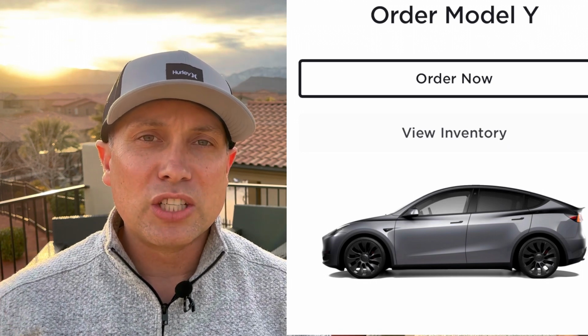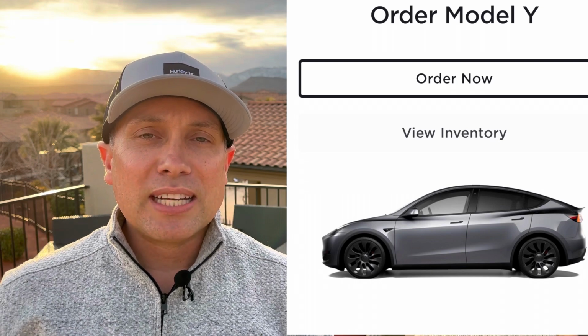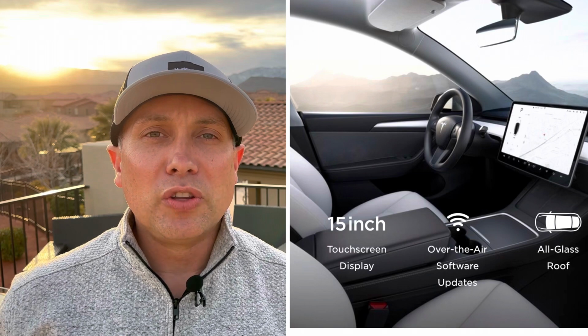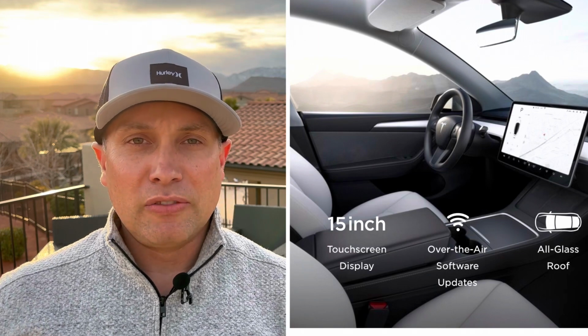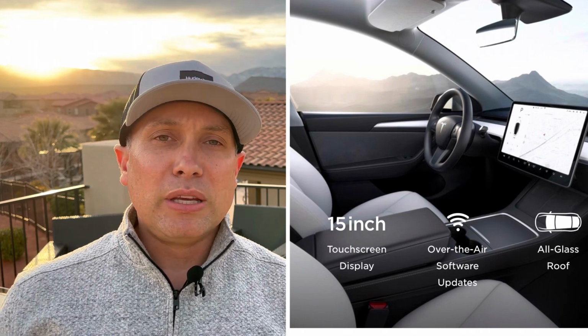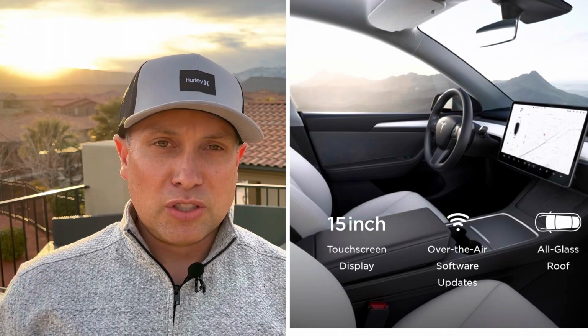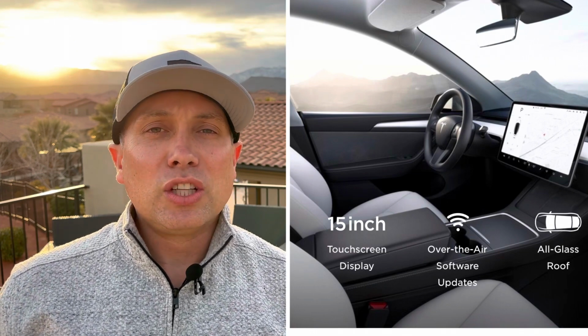So a recent change just enabled the Tesla Model Y 5-seater to now be considered an SUV under the Inflation Reduction Act tax credit availability. Therefore, the price can be up to $80,000 and get the tax credit. One thing to make note of about that $80,000 is that it doesn't include the software upgrades.